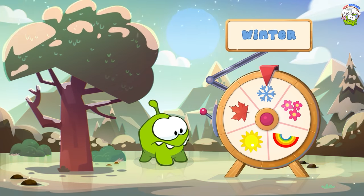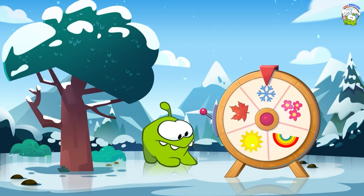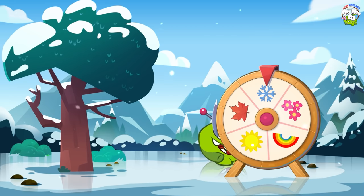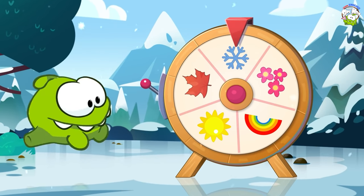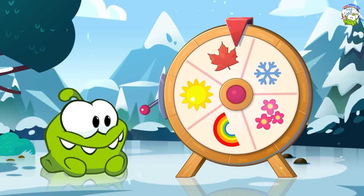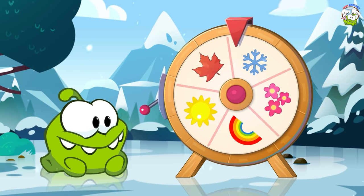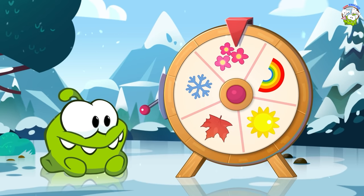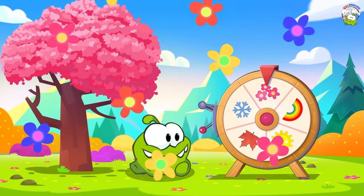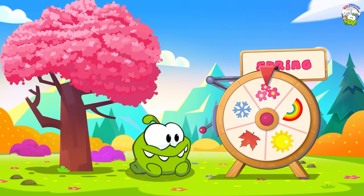Winter! So pretty! It's almost time for Christmas! Whoa! Great joy! Let's spin the wheel again. This time, flowers are going to bloom! It's springtime! Wow!